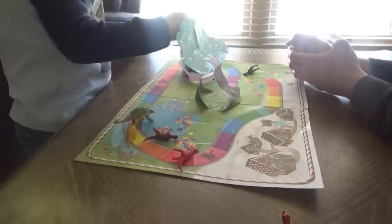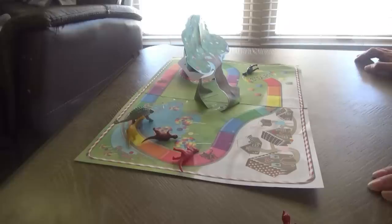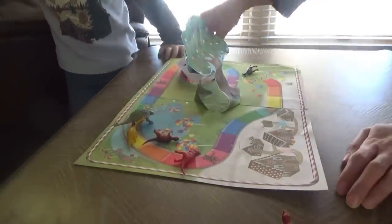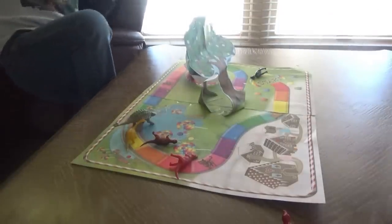Oh, we're supposed to have a little ball? How many spaces do you go? One. I win! You won? Yeah. Already? Well, that was fun. Mm-hmm. Now it's your turn. Oh, it's my turn. Let's see if I can win. You won blue. Does that mean I won? Yeah. Oh, yay! We both won.